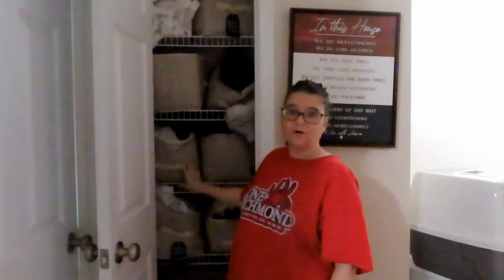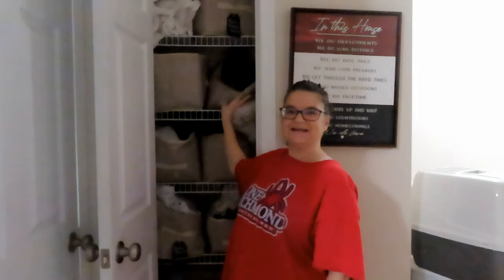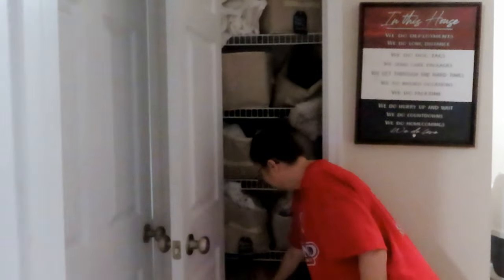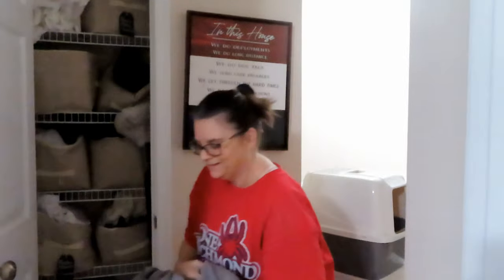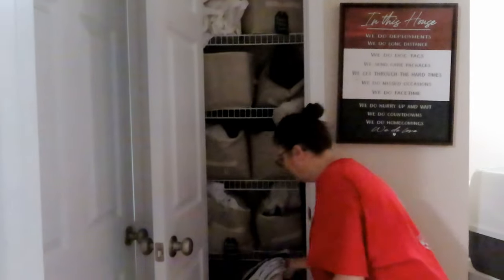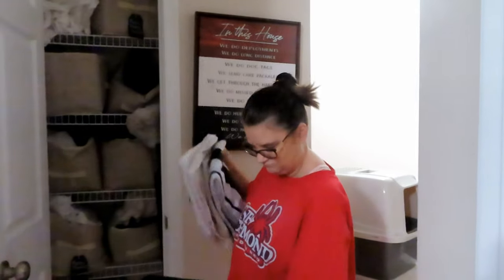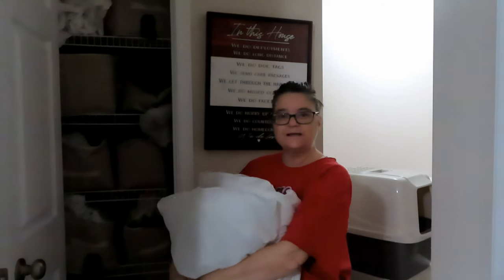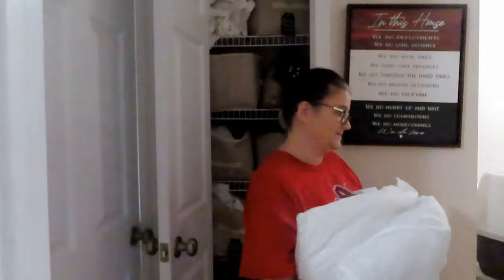See, I have these dollar store baskets that I labeled. Spring sheets, fall sheets, winter sheets, summer sheets. Okay. We have sheets down here. We have a pillow cover, and I guess these are sheets. We might have sheets for the bed that I don't even have anymore. So, we have a couple of flat pillows in case we have guests that need pillows, but we're going to throw these out because nobody wants flat pillows.